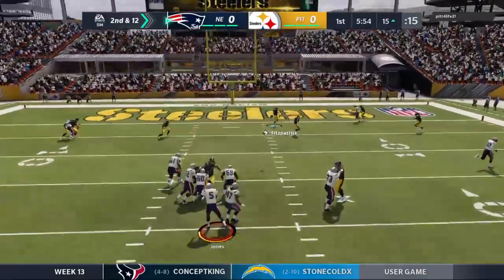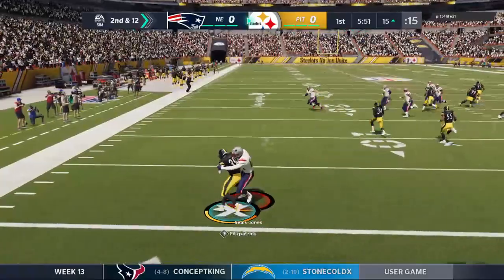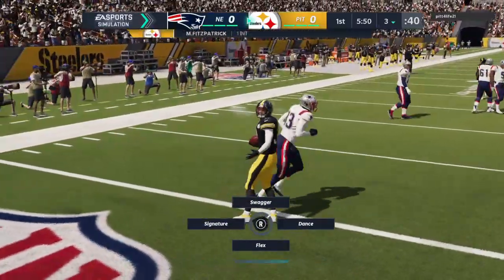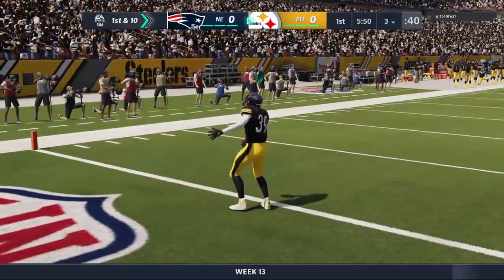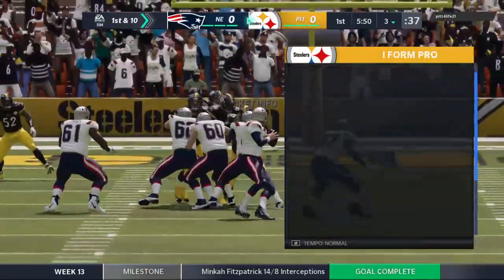On 2nd and 12, Jones. And it'll be intercepted. Picked up by Minka Fitzpatrick. And he is going to be stopped on the return at his own 3-yard line. Jones, not a good omen there. His first throw of the afternoon, intercepted.